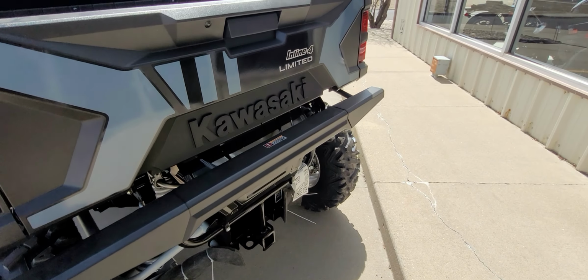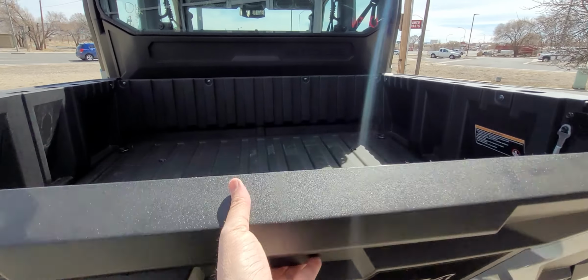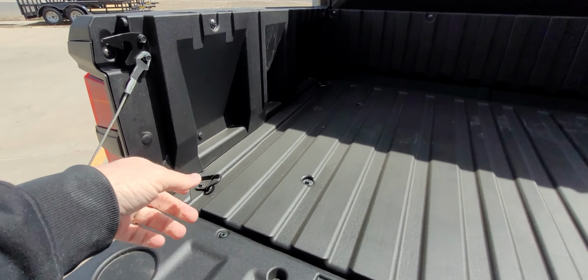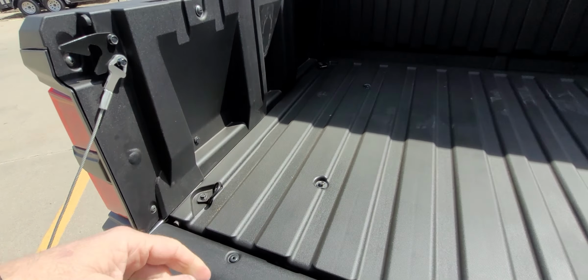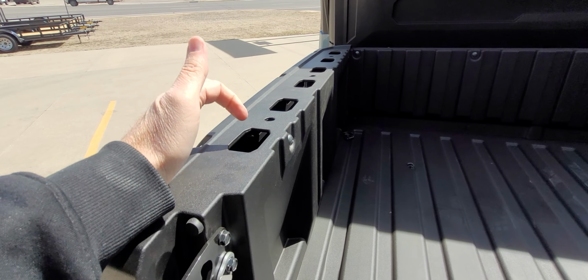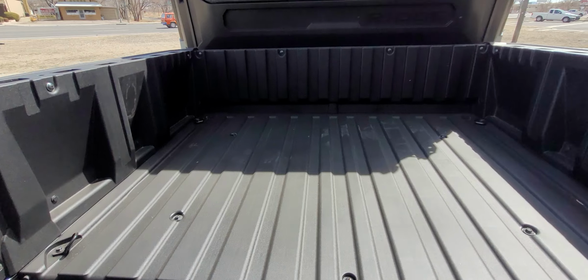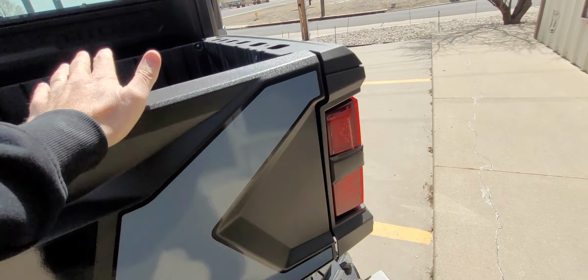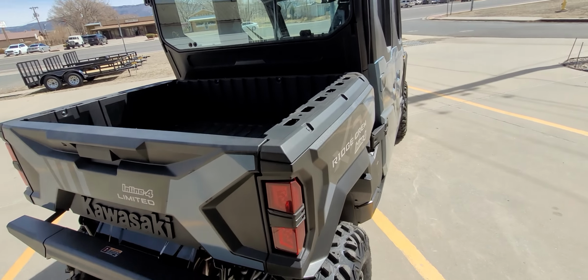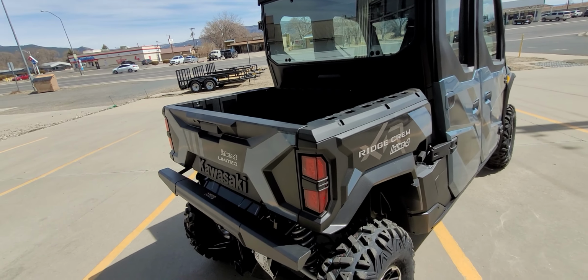Rear bumper is on the Limited, and you can see the camera right there. Single latch tailgate comes down. You got tie down holds here. I haven't really seen anything from Kawasaki yet for the accessories. Please forgive me, I haven't spent a whole lot of time trying to find stuff that fits in there. Forgive me on that.